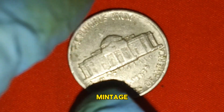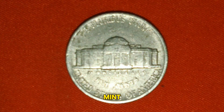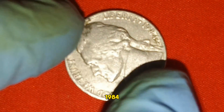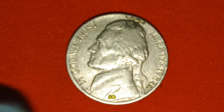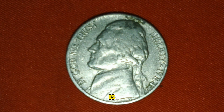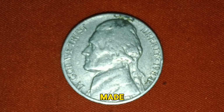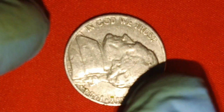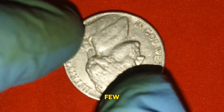Let's talk about mintage numbers. The Philadelphia Mint struck over 746 million Jefferson nickels in 1984. That's a lot. So right off the bat, we can say this is not a rare coin based on how many were made. You could walk into a bank today, get a roll of nickels, and still find a 1984 P. So why all the hype? It comes down to a few things.